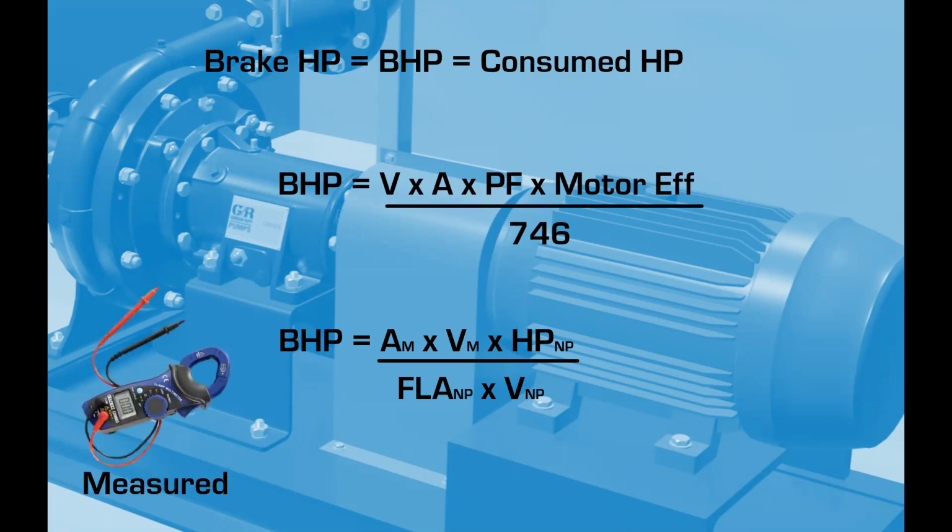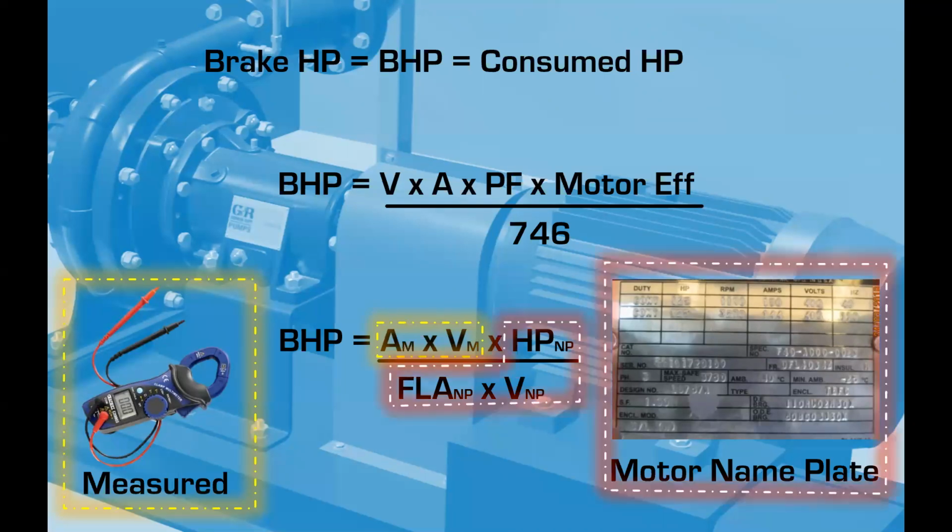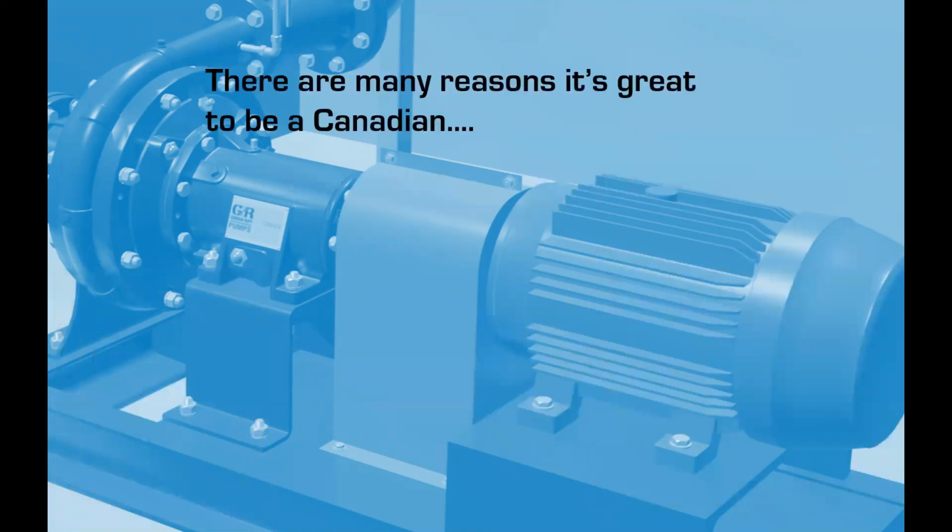If we have a multimeter and we have the nameplate of the motor, which we should, then amps and volts come from the measurement: AM, amps measured, and volts measured. And horsepower NP, nameplate, full load amps nameplate, and voltage nameplate. Put all those together and you get a pretty accurate value for brake horsepower. What is being taken from that motor? What is being consumed as far as power goes?